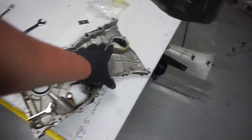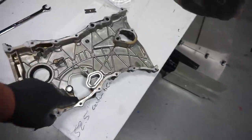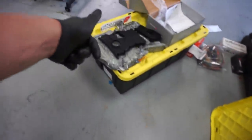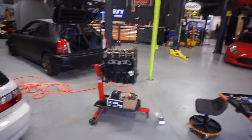When you start decking heads on a single cover like this, you can run into fitment issues because the cylinder head shrinks. Even if you cut a few thousandths off, you could have bolt holes that don't line up, and then your valve cover gasket will get pinched and won't line up against the top of the cover there. So super cool design by Skunk 2. This thing is gonna be a lot of fun to put on, and it's gonna look beautiful on the front of our motor.